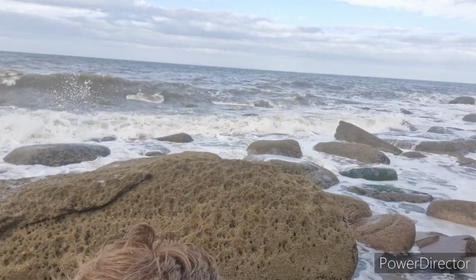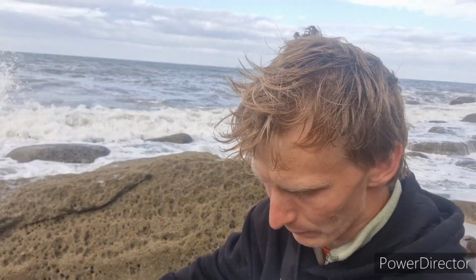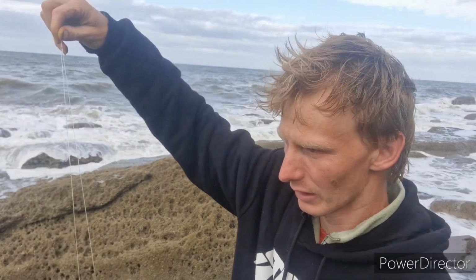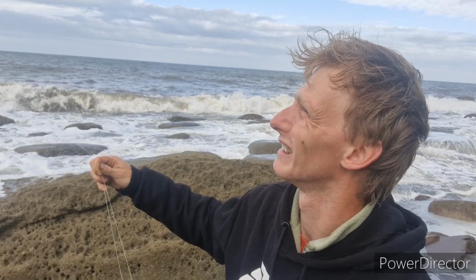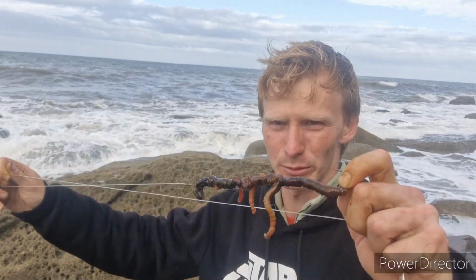I know people like to use short pulley rigs when fishing in rocks, but I've had more success on a longer pulley rig for some reason when I'm targeting cod on the rocks. Obviously short rigs are good because they get you out of the rough ground better, but I have had more success with longer rigs. That's me worm baits I'm putting out.